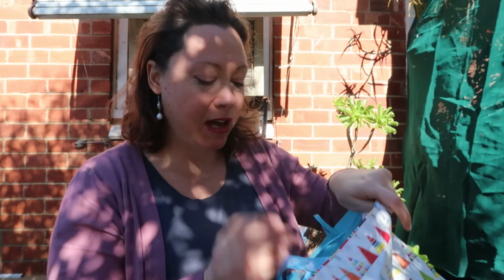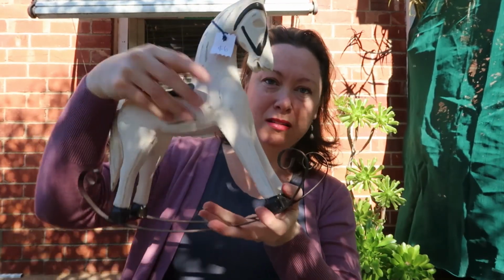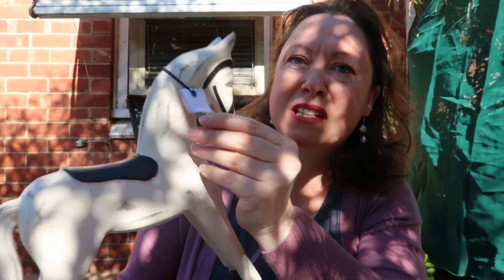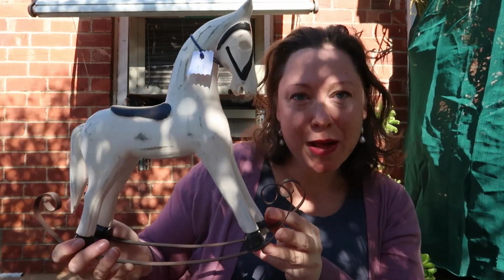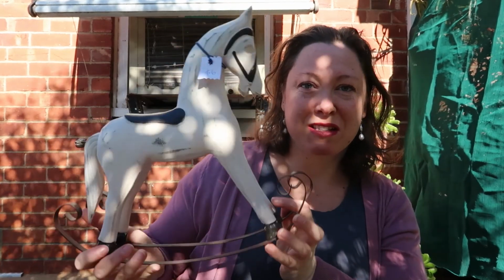And last but not least, I actually forgot I had one more surprise. So, beautiful horse, $6 that I found at the local op shop when I went for a quick trip with my son. He couldn't wait to get out of there. But I spotted this and I was like, no, I need to look around. So really cute.